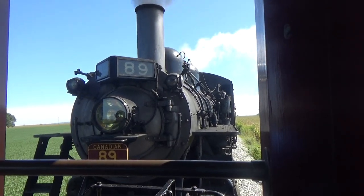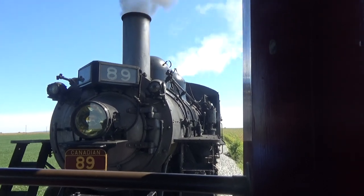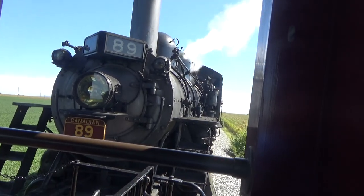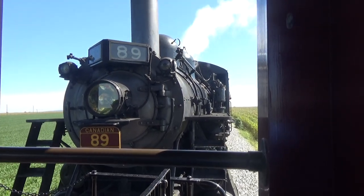Now, folks, as you look out your window here, spread before you is Lancaster County's beautiful farmland. Today, we'll travel past 21 working Amish and Mennonite farms and some of the most productive and beautiful land in Pennsylvania. Edmund Shea Crossing is next.